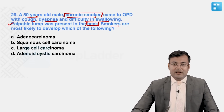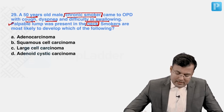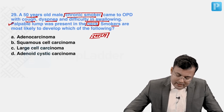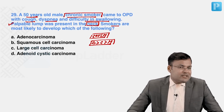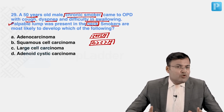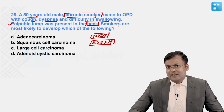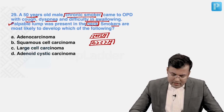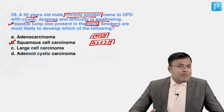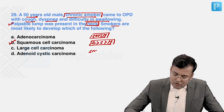Now first you tell me, cough, you know that cough is the most common symptom of carcinoma lung. Most common symptom it is cough, followed by dyspnea, followed by chest pain, followed by hemoptysis. In smoker, what is the most common type of carcinoma lung seen? Yes, it is squamous cell carcinoma, right? And what is that nodule or lump in the neck? It might be some lymph node. So smokers are most likely to develop which malignancy? It is squamous cell carcinoma. Apart from squamous cell carcinoma, there is another malignancy which is more common in smoker, and that is small cell carcinoma lung.